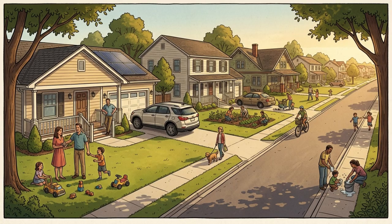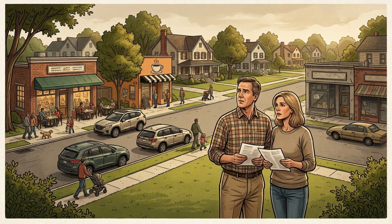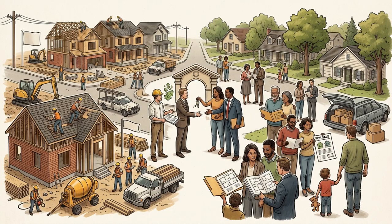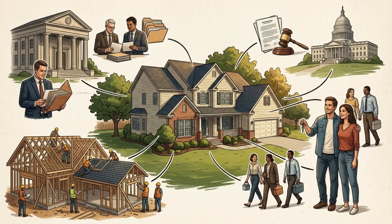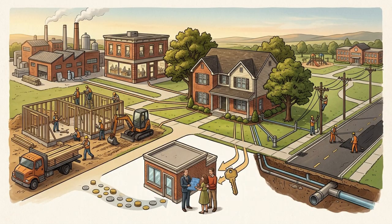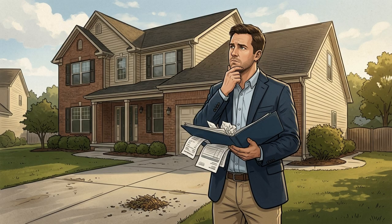Ownership flips that structure. The Reynolds family locks in housing costs against inflation, builds equity with every mortgage payment, and gains a form of stability renting can't offer. No landlord selling the property out from under them. Over decades, if values rise, that equity compounds into real wealth.